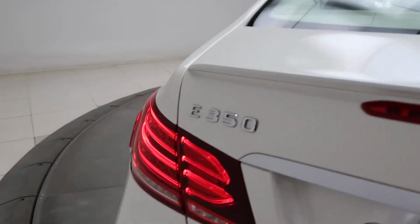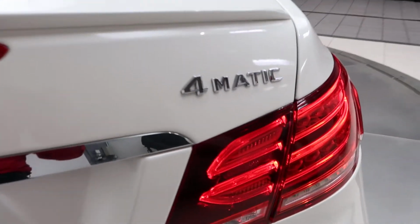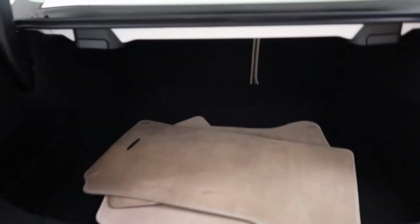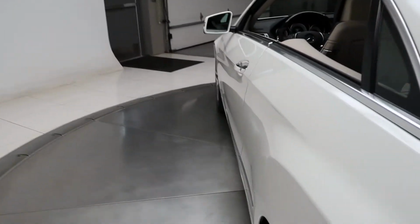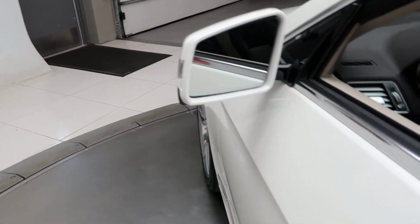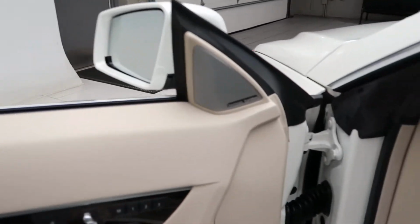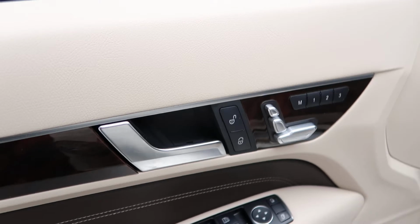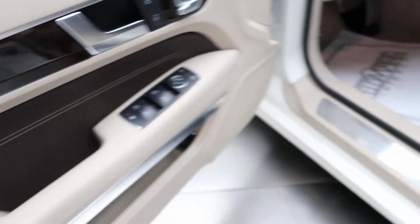Coming around back, we've got a rear spoiler, E350 4MATIC badging. Opening up the tailgate, we've got a clean set of floor mats, full down rear seats. Coming alongside, this one does come with the Premium 1 package, which is going to give you keyless entry, Harman Kardon sound system, memory seats, power windows.